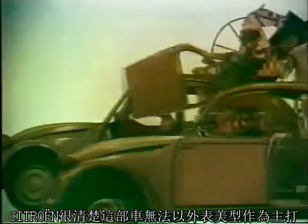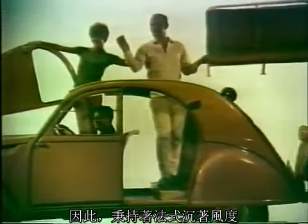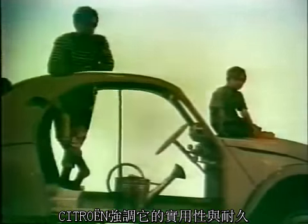Citroën knew that their new offering was no matinee idol, so with typical Gallic aplomb, they promoted it as a practical beast of burden.